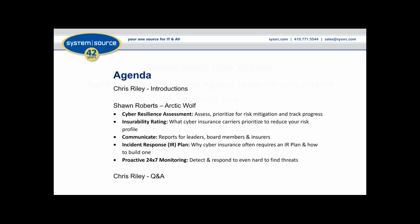A little bit on the agenda. We'll talk about a cyber resilience assessment. It gives you a tool to understand where you are, so you can assess where you are, prioritize what you need to, mitigate those risks, and track your progress, which is really important. A lot of times we get a report and ask, well, how did we do? So we'll talk about that cyber resilience assessment today.